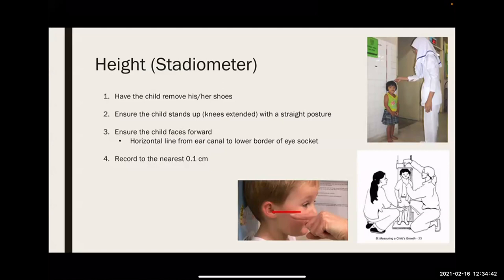They stand up and then you use the stadiometer to check the height. Make sure the person being recorded faces in front, to the point where you can see a horizontal line from the ear canal to the lower border of the eye socket, an imaginary line basically. You record that to the nearest 0.1 centimeters. If you want an accurate measurement, you can also repeat the measurement 3 times and take the average. So yeah, these are for children more than 2 years old.